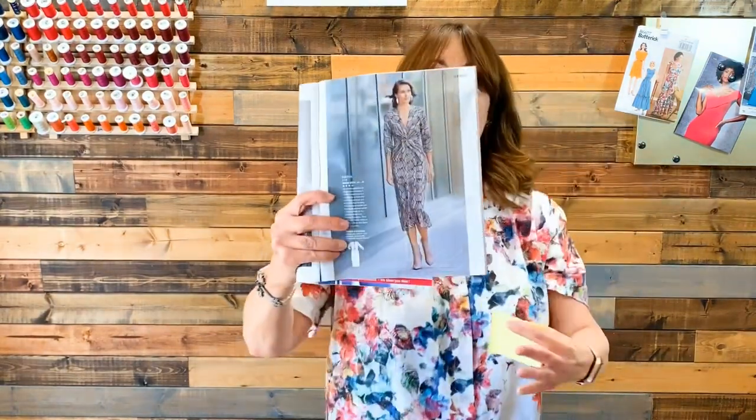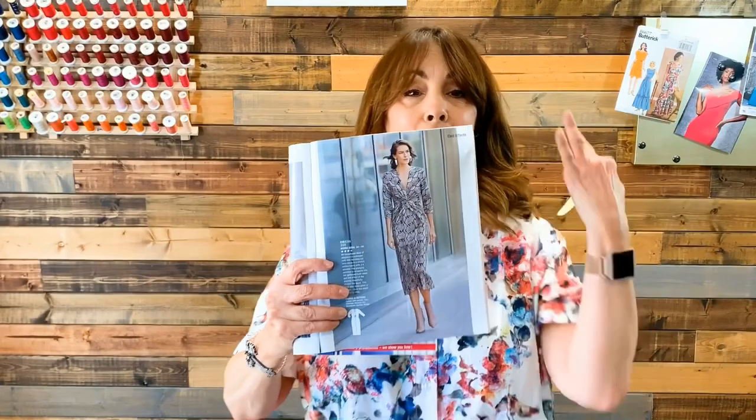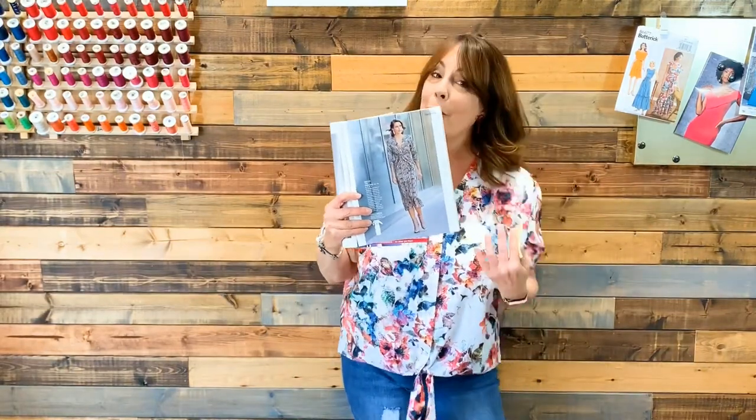The other one that I'm also thinking about is this one with the twist front. Now I'm not real sure about that because it's got a pretty deep V, you know, I'm kind of curvy. I don't know how it would look on me.